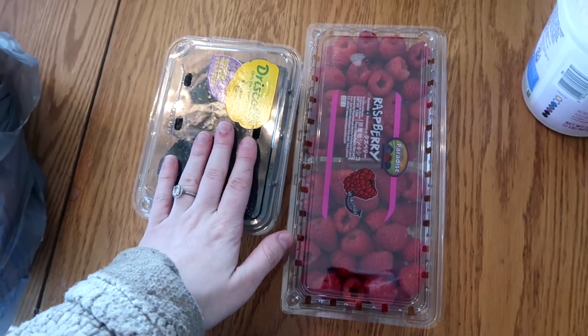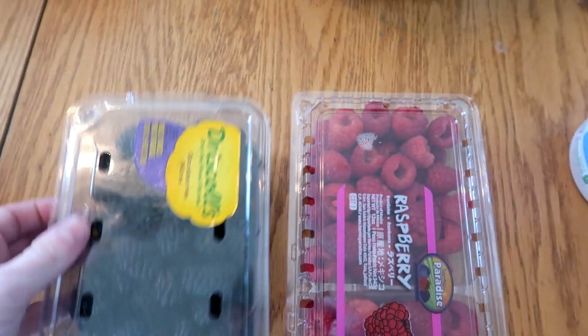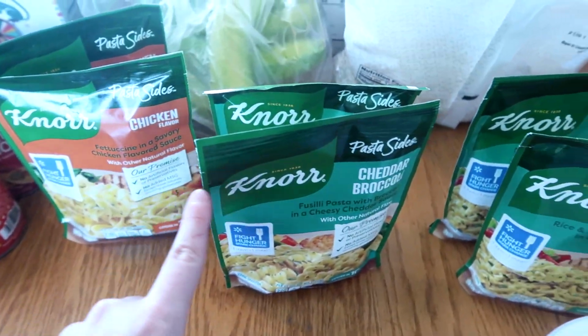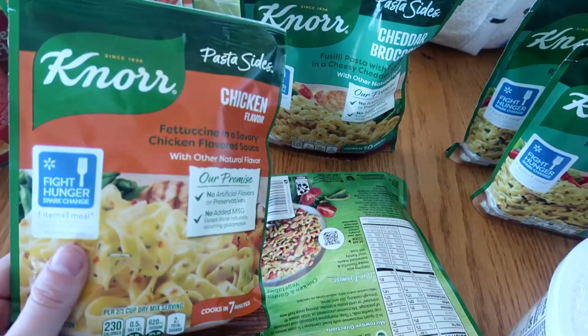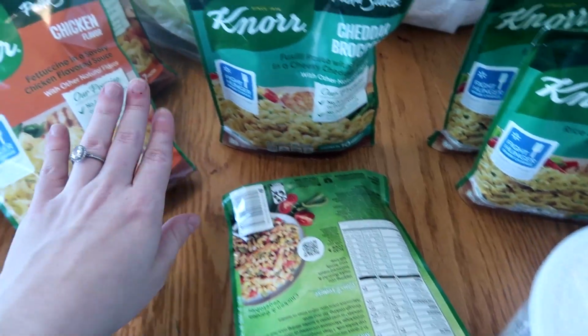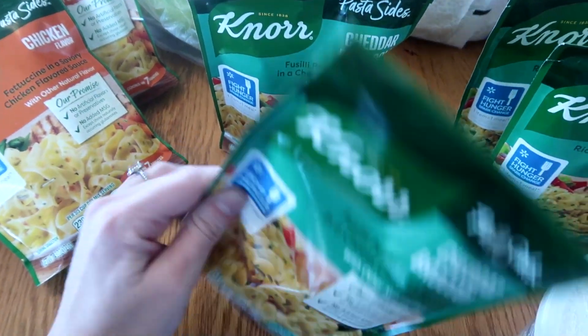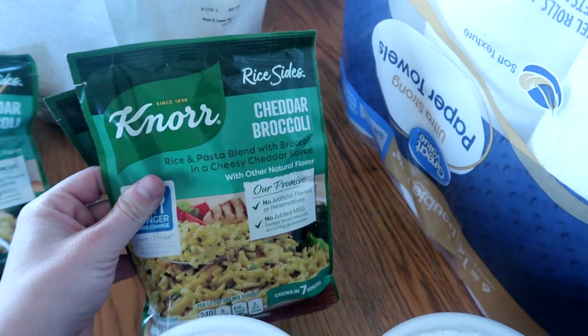I got a thing of blackberries and raspberries. Blackberries are my favorite and I missed them a lot, so we got some of those. I love to keep these Northside around for easy lunches for the kids. And also when we grill, these are super easy sides. So I got a couple of those. I got the chicken flavor, that's my husband's favorite. I got 2 of these cheddar and broccoli noodles, and then 2 of the cheddar broccoli rice.